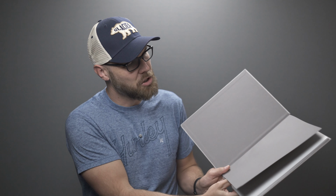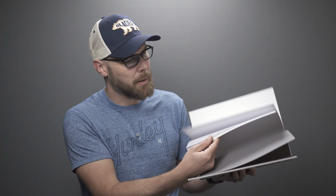So the cloth cover shows the end sheets there. And then the actual paper is a really thick and silky paper. It, again, has a really tactile feel to it. So when I was able to see the dummy book here, it really got me excited about the project.